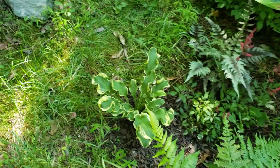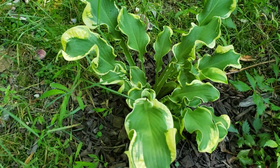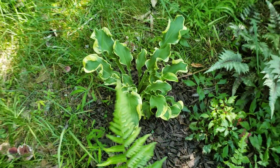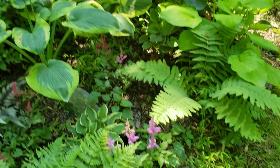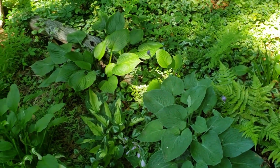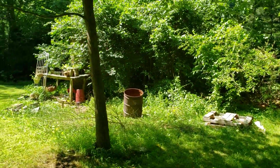This is one of our favorites. This one's called Wee. And yes, that is how it is spelled. That is what its name is. W-H-E-E-E-E with an exclamation point. So more goat's beard, more hostas blooming, more astilbe, more deer damage. And nothing really to worry about or see down there.